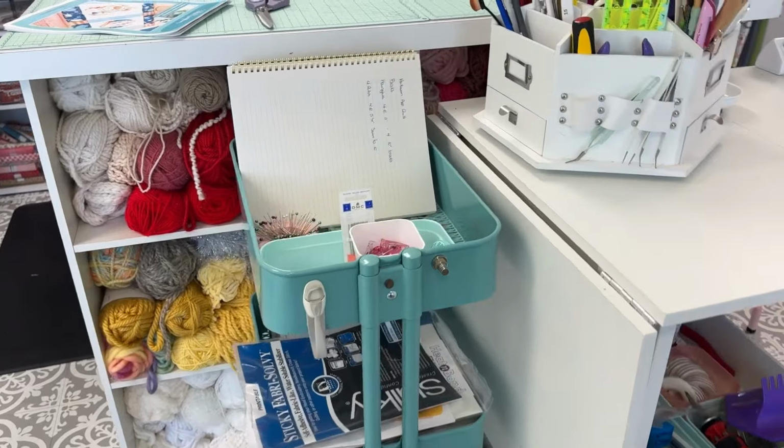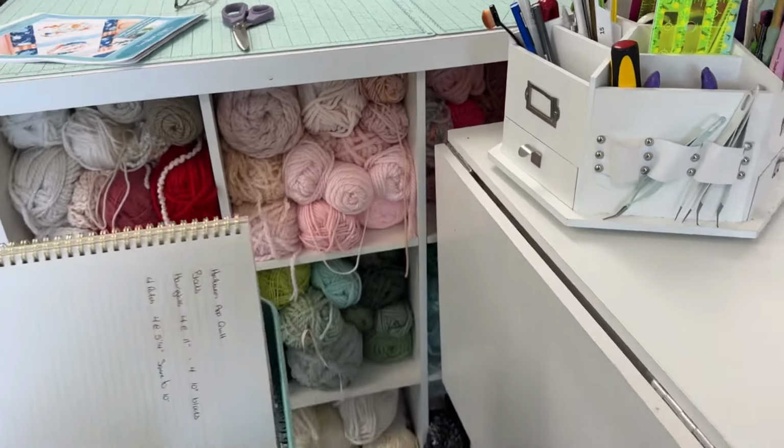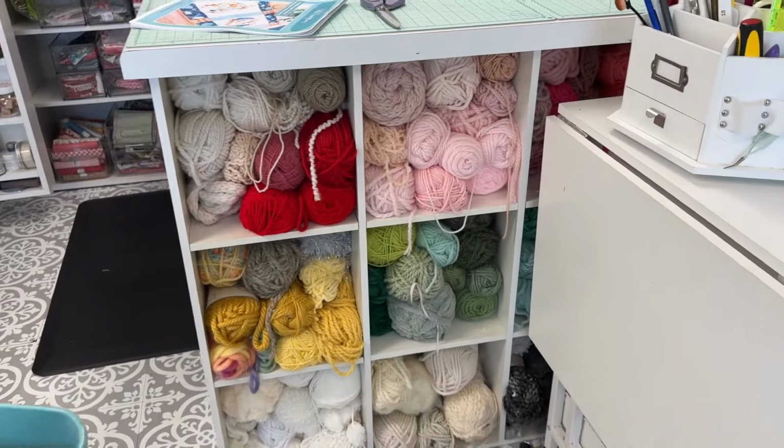All right, at the end of this island, I've got a bunch of yarn storage, and to be very honest with you, I don't use this nearly like I used to.